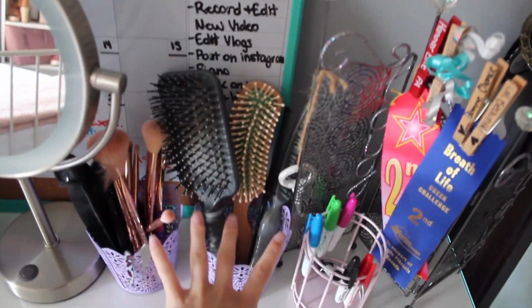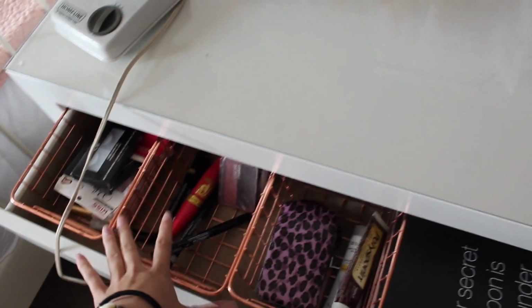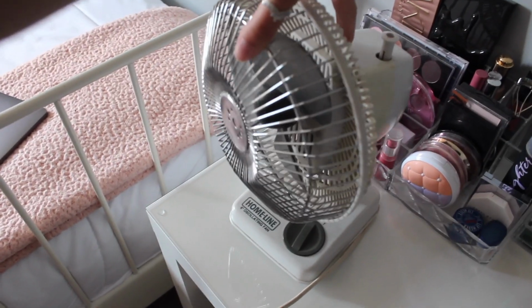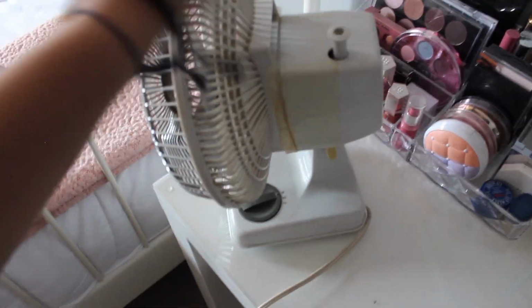Then I just have my hairbrushes here, makeup brushes, my little mirror for makeup, and all my makeup is here. And the drawer is super messy, but I just have it organized a little bit, like eyelashes, yeah, and don't mind that. And then I just have this little fan here because my room gets super hot at night, and you know, it's not the best, but it works, does the job, so we're good.